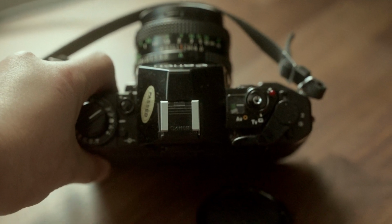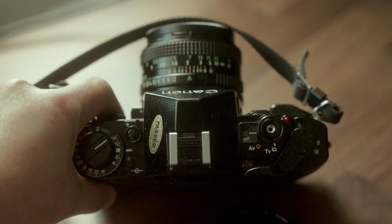The build quality is super nice. The only thing that I really don't like about this camera is how the grip kind of feels. I'm glad there is a grip at all, but it kind of puts tension on my fingers and kind of hurts after a while. But yeah, this was the Canon A1.